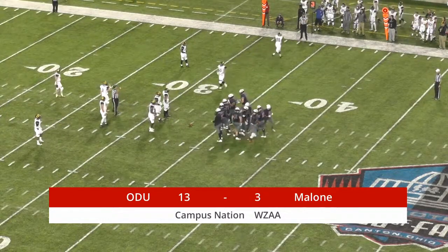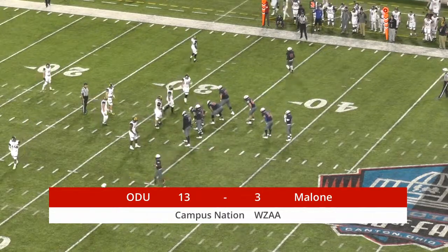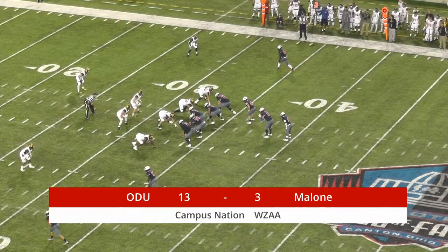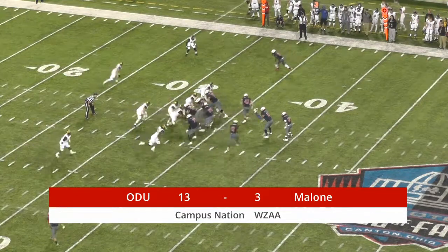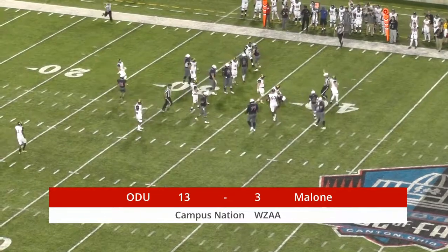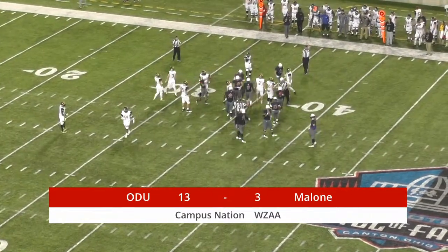Malone Pioneers, they're driving. I mean, they're coming down. Yeah, what you said they need to do, they're doing. And this is going to be a key drive for them. 2 to the left, 1 to the right. Pistol formation. Hobbs, jet sweep. Fumble. Fumble. And he lost the handle on the ball. What a bad break. So that's going to bring up 4th and about 6.